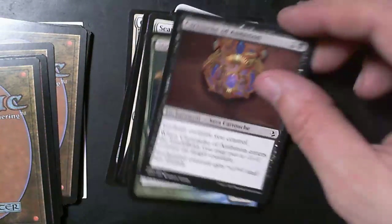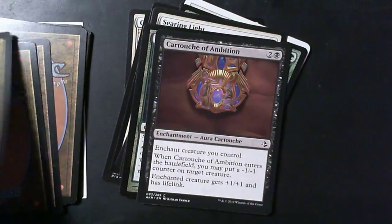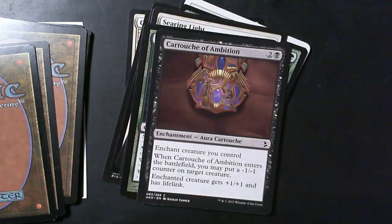Ooh, look at this thing. What is this? Enchantment. Aura. Cat. Cartouche of Ambition. Okay. Enchant creature you control. When it enters the battlefield, you may put a -1/-1 counter on that creature. Enchanted creature gets +2/+2 and has lifelink. Okay. What the hell is lifelink? Lifelink. Somebody tell me what lifelink is.